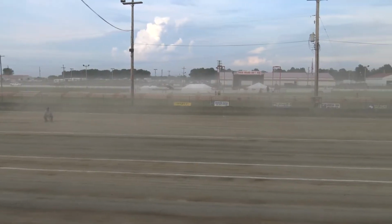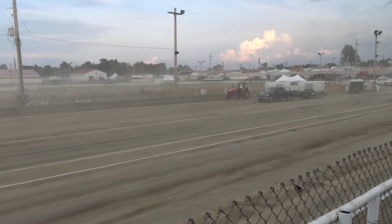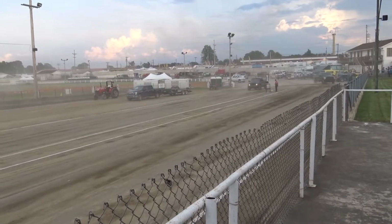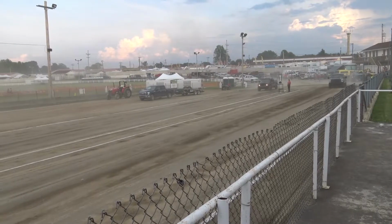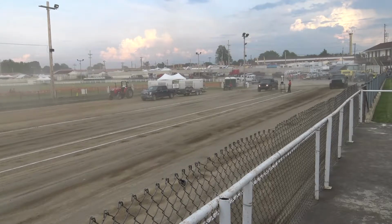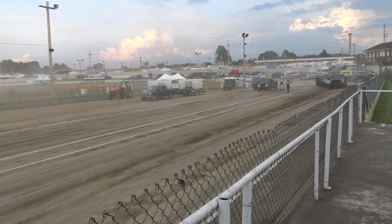Okay, so we're coming back to another round here. Each of these trucks has had 1 loss already, so this will be a win or go home situation for Eric Moore and Brendan McGreevy. Eric Moore in the far lane with the 13 Ford and Brendan McGreevy in the near lane with the 05 Duramax. Oh, they must have switched lanes on us, so Brendan McGreevy in the far lane, Eric Moore in the near lane. Here we go.